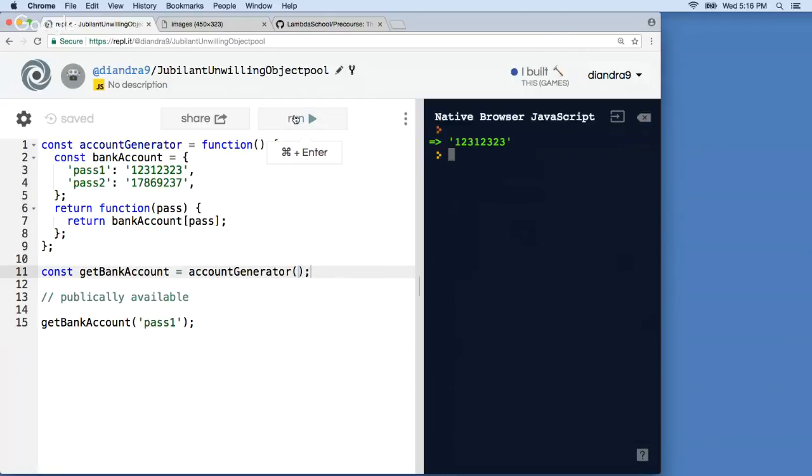Here we go. All right, so now a closure has been generated within this return function, linking it to this bank account variable. So even though account generator is done being executed, the scope has opened and closed, this bank account variable is still linked to this return value. So in that way, we can do lookups based on the password without having to make this publicly available.